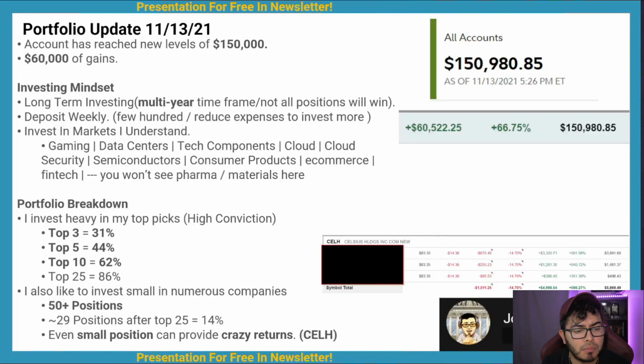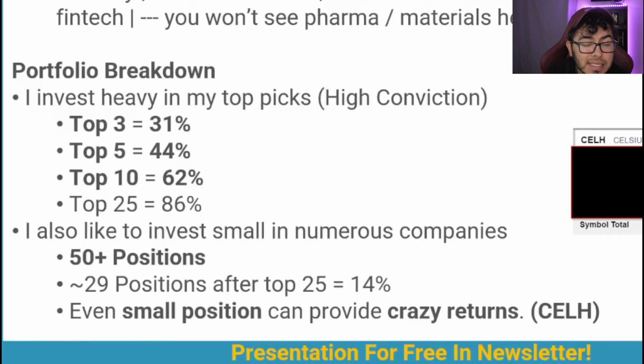So now portfolio breakdown. So I believe, and this is pretty weird, I'm a mixture of a concentrated portfolio and a diversified portfolio. You'll be like, Jose, how can you do that? So I invest heavy in my top picks. High convictions get high money. So my top 3 positions make up 31% of my portfolio. My top 5 positions make up 44%. My top 10 positions make up 62% of my overall portfolio. So you can see my top 3 all are on average over 10% each.